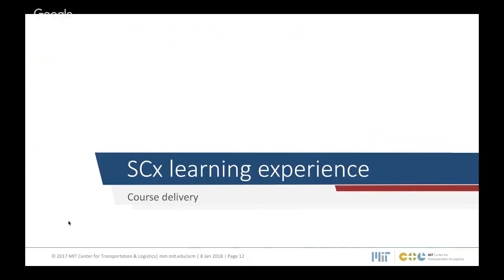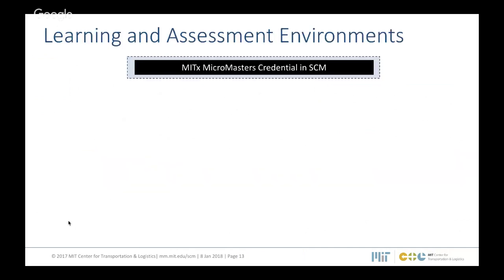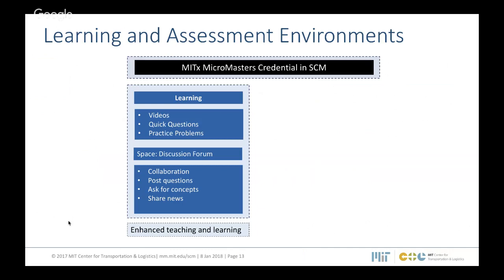Let's move now to the SCX learning experience, how we deliver the contents, and some tips about how the course works. The first thing I want to mention is that we have two different environments in our SCX courses, and in particular in SC1x. The first one is the learning environment. In the learning environment, you will find videos, quick questions and practice problems. We really encourage you to collaborate: to have study groups, to go through the forums, and to post your questions. If you don't understand some concept, go there and collaborate with your peers. It's an important part of the learning experience. We really encourage you to debate and discuss in the forum, because we believe this enhances the teaching and learning experience for you.